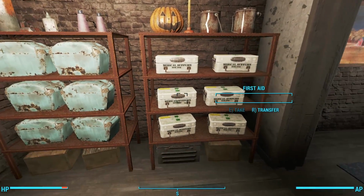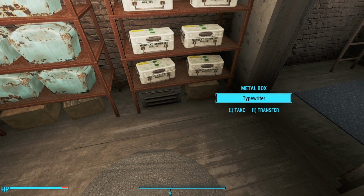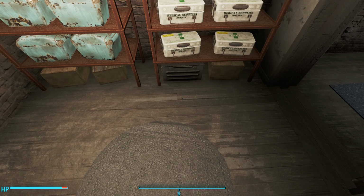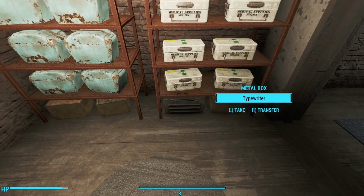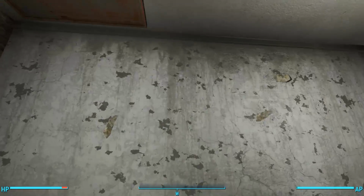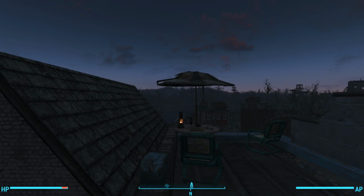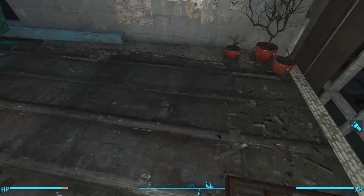There's even a smaller than usual metal box on the bottom floor. Great for organizing all of our goods if we happen to be OCD. As for me, yeah, I just dump nearly everything into my workbench. And right outside this storage room, we find... hey, it's a ladder to the roof. All right, we get rooftop access here, just like with Home Plate.